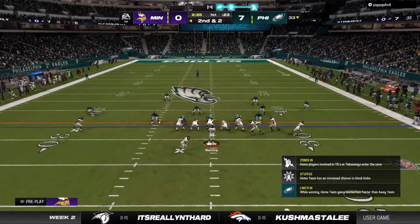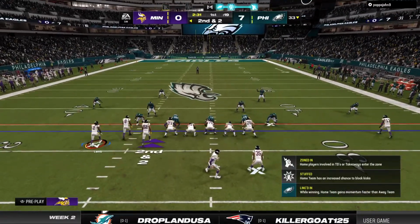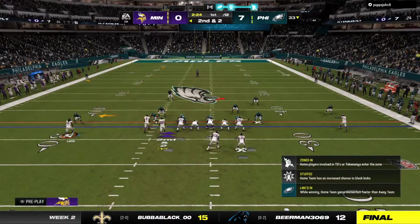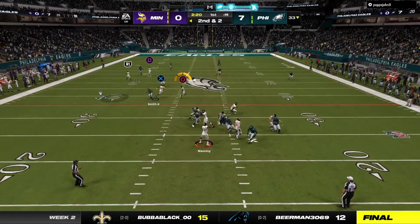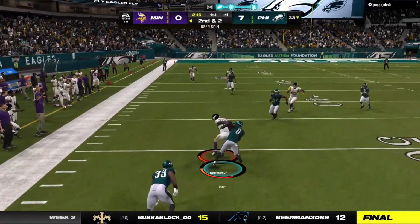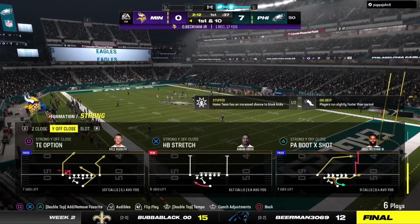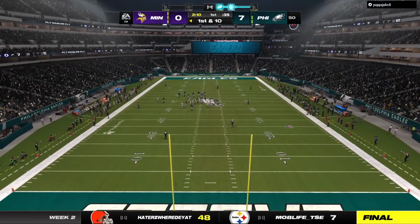Here's a 2nd and 2 now from the 33. Here's Manning to throw. Caught left side. It's Beckham. And he gets this one to midfield before he's brought down. 17 yards on the catch and run. It's a first down. Gain of 17 yards. First down, Minnesota.